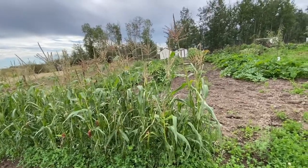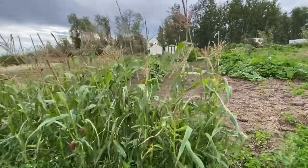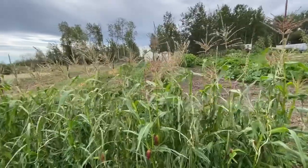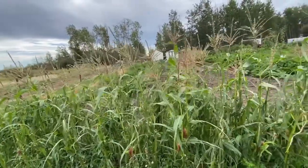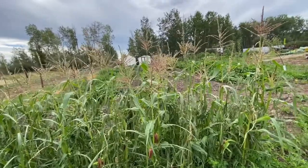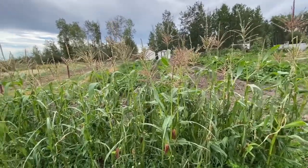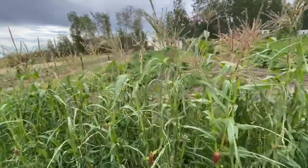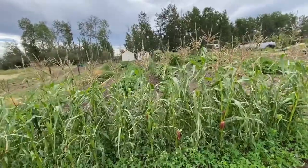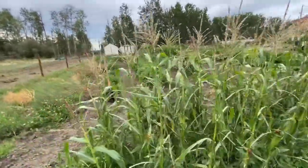We don't eat a lot of corn, even though it looks like we do. We don't, but I do. We do like corn on the cob, and I also really enjoy adding it to casseroles when I cook dinner. So I'm probably going to freeze some, not can, and I will try to freeze dry some as well and see how that works out.